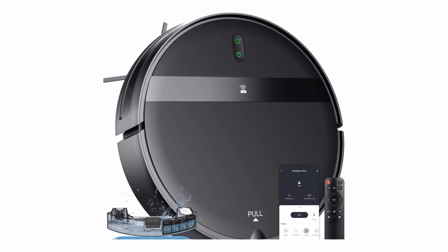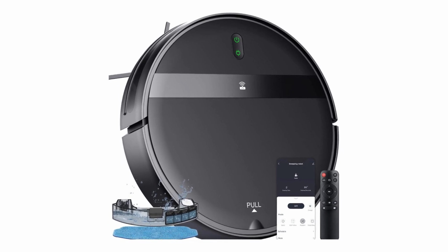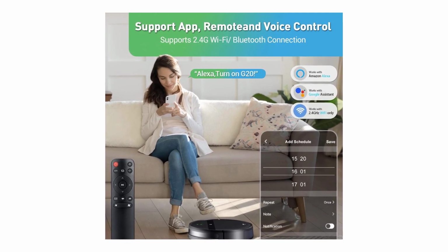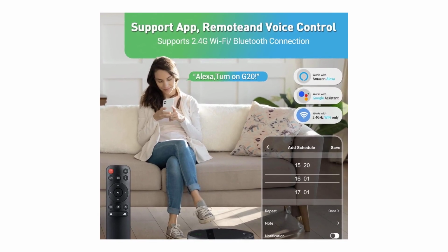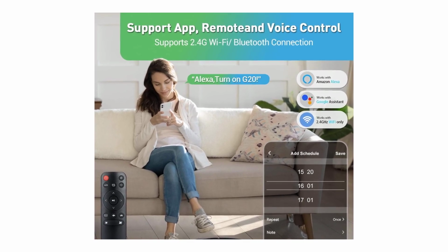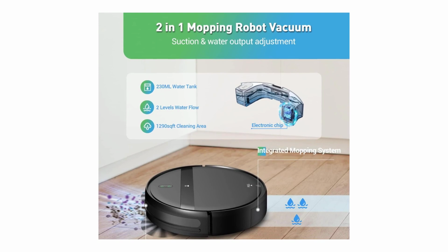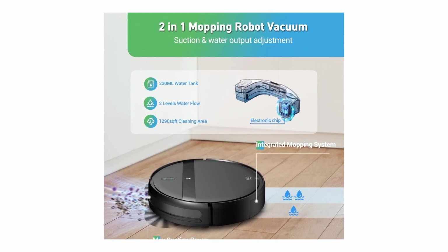At rank number 4, we have the Kilgon Robot Vacuum and Mop Combo, priced at $139.99. This model offers a balanced mix of affordability and functionality, making it a great choice for those who need a 2-in-1 cleaning solution without breaking the bank. It features a respectable 2,300 pass suction power and a 2.91-inch ultra-slim design, making it ideal for hard floors and low-pile rugs. The device also includes Wi-Fi and app connectivity via the Tuya app, along with voice control compatibility with Alexa and Google Assistant, ensuring a modern and user-friendly experience.